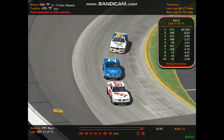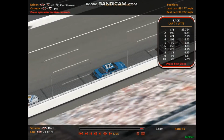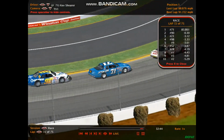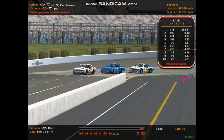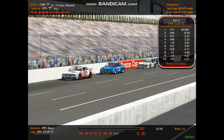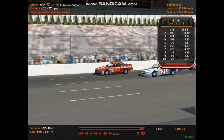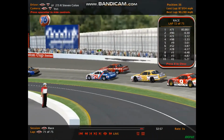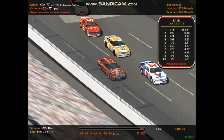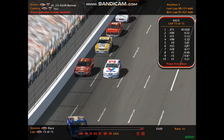Through turns number 3 and 4 they come here. Kev Shearer out in front now, down the 4 laps remaining. The man from the state of Pennsylvania trying to hold up the California Crusher and Charles Sanford. Through turns number 3 and 4, you see Keith Batson now getting by, or trying to get by Stephen Cullen. That's lap traffic that Keith's trying to sneak around.